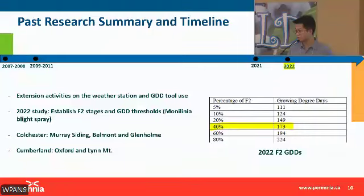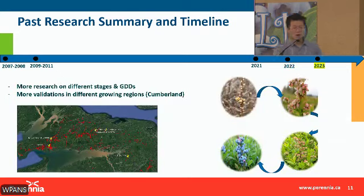In 2022, we have trials in Murray Siding, Belmore, Granholm, Oxford, and Nim Mountain. And remember, we can only go where the weather stations are installed in the field. 2022 F2 GDD, that's the table, that's the information we got from that year. It really gave us a good starting point to build some baseline for us to continue working into 2023, where we think this has very good potential.